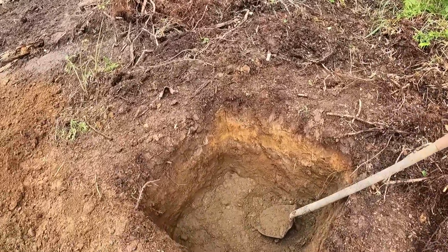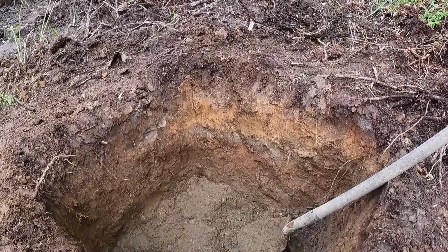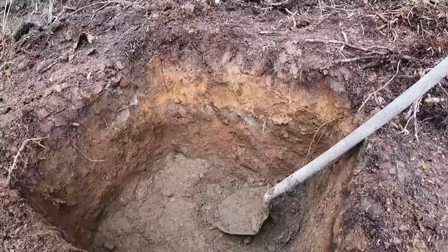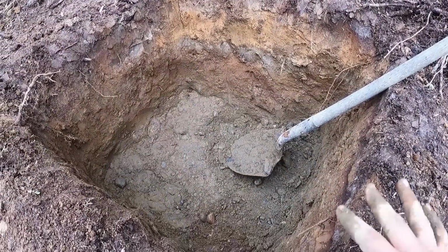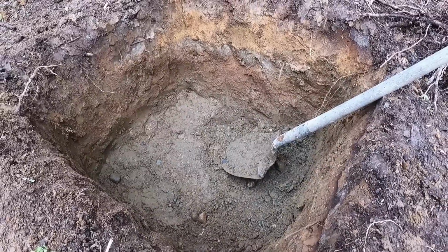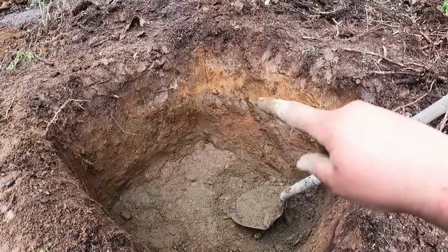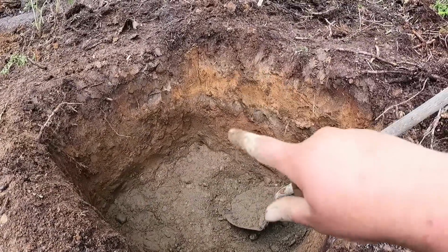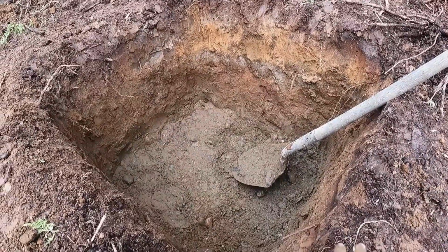Started digging a square, and you can see the different layers of different colored clay that we've got going on. And then at the very bottom, I've just started hitting some of that sand, gravel, just natural gravel that they have. I would guess we're maybe 2.5 feet down. I don't think we're quite to 3 feet yet that I started to hit this.